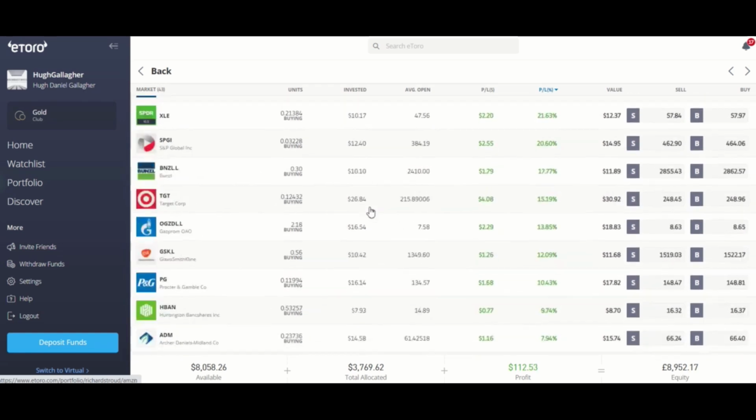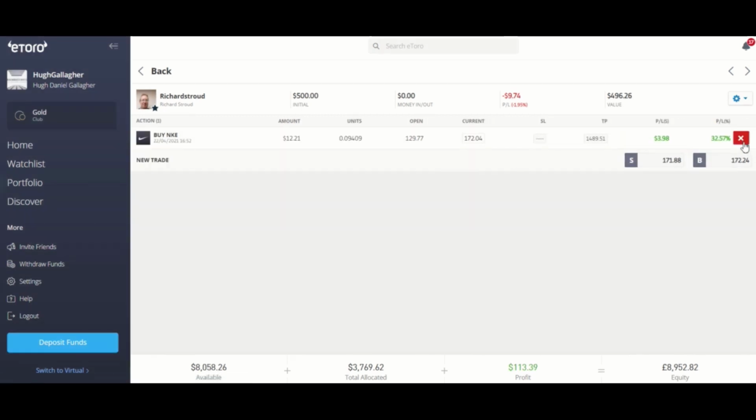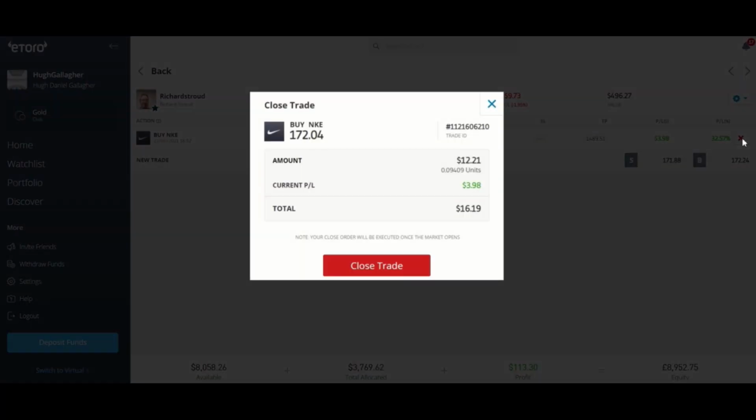So what I'm going to do is, instead of switching out and just realizing this loss, I'm going to take these profits here and just show you how to do that. You can switch out of individual trades in eToro, which I quite like. So let's just do that. I'll do the first one, and then I'll probably speed up the video so you don't have to watch me doing all of them. So this is Nike, just click on the trade, and you can actually just close out the trade here.